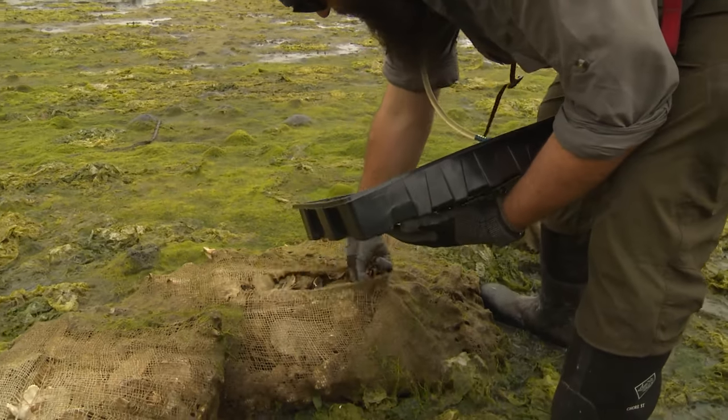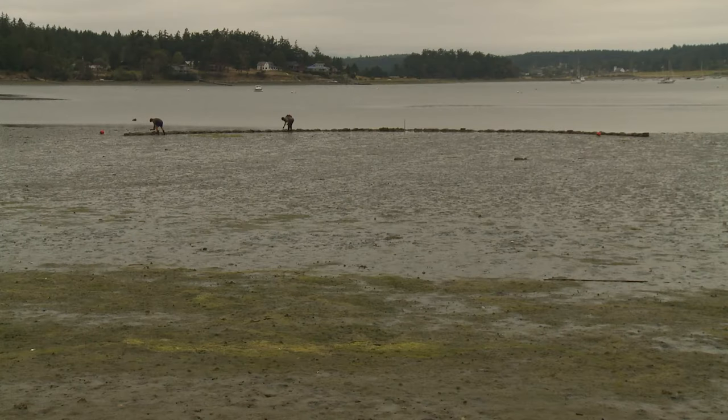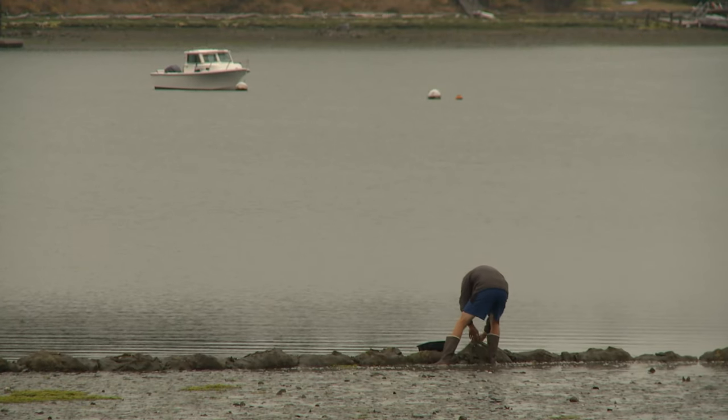And all of the seeding work was done in a single day, a single tide, so that all of those little oysters would be back underwater, wet, cold, and able to respire, to breathe, and to feed within a couple of hours of coming out of their crate from the hatchery.